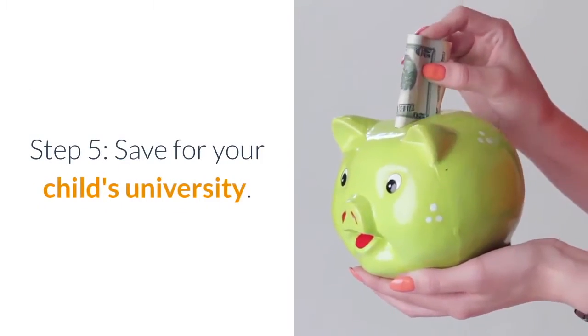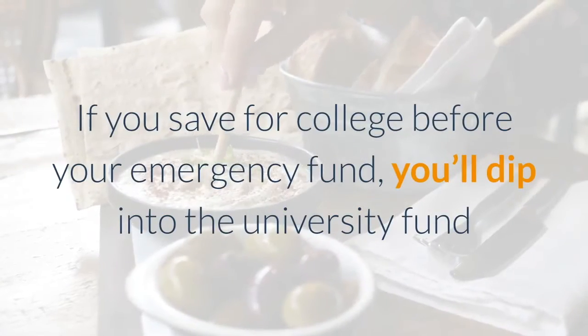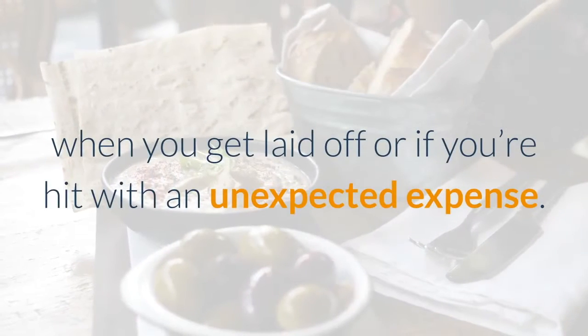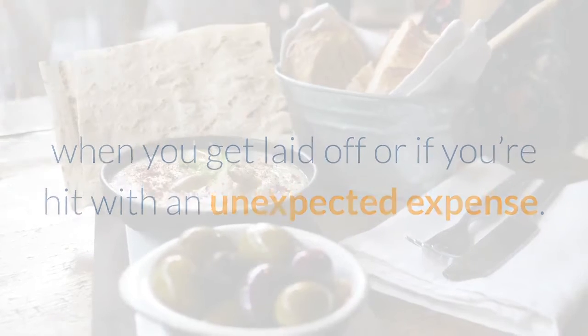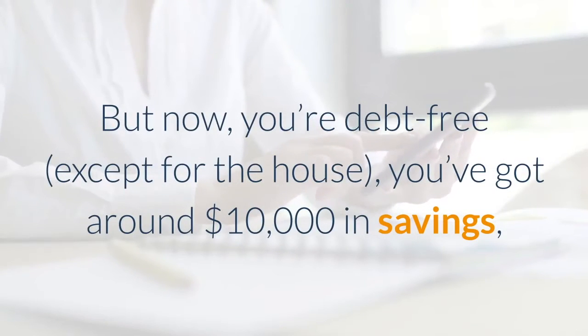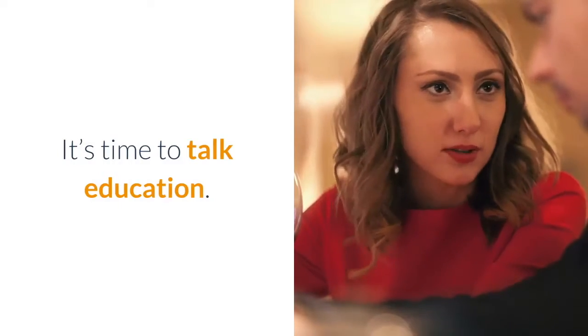Step 5. Save for your child's university. The sequence of these steps is intentional. If you save for college before your emergency fund, you'll dip into the university fund when you get laid off or if you're hit with an unexpected expense. But now you're debt-free, except for the house. You've got around 10,000 in savings and you've set yourself up for a great retirement. So it's time to talk education.